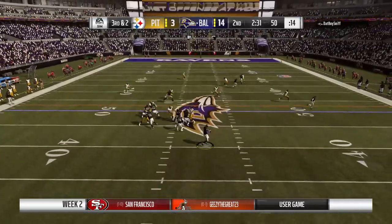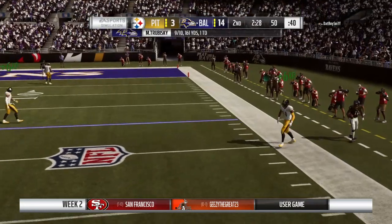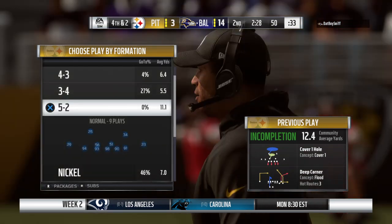From midfield now, here's Trubisky. And it's going to be incomplete. He was able to catch it there on the right sideline, but out of bounds, says the line judge. And it's going to bring up fourth down.